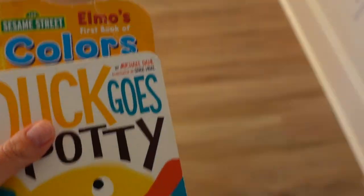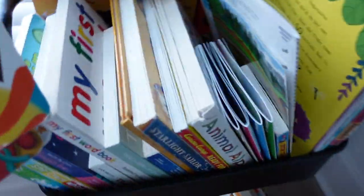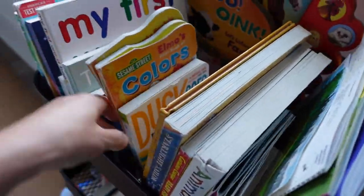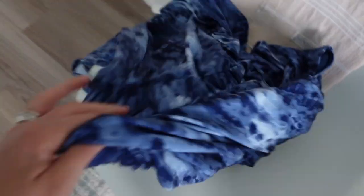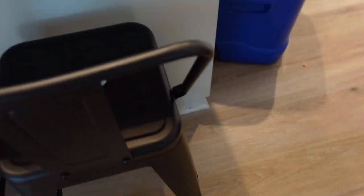Let's see. Okay. Oh, here's another book. So let me just find a spot over here. No particular order. I can probably hang this up. Here I'm just gonna straighten out the chairs. One, two, three.